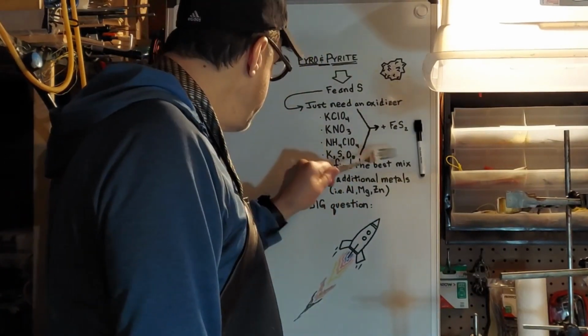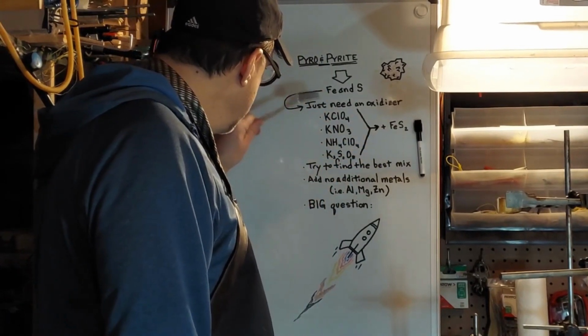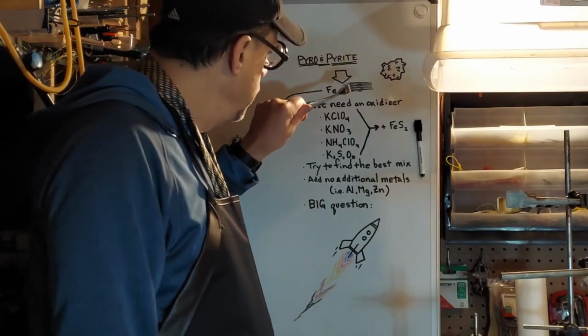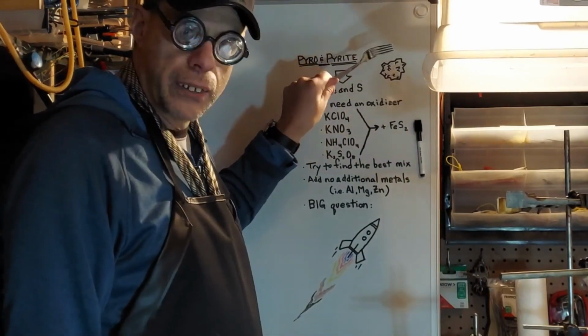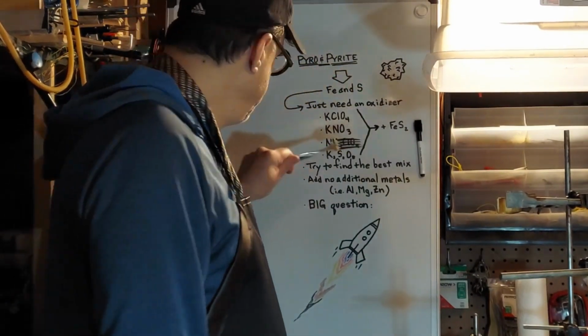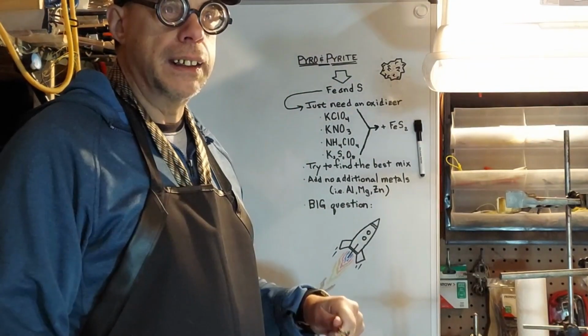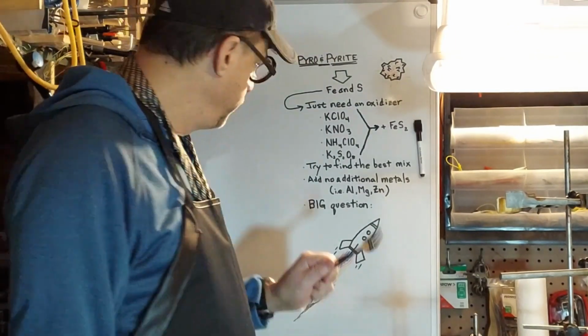Now, we got to try to find the best mixes. We're going to mix this, and this with our pyrite. Once we crush it, and that ain't going to be probably no fun, but we got to crush that stuff into a powder. And we'll light each one and see what happens. I'm excited. Yeah, I am.